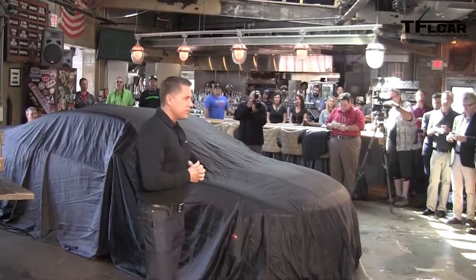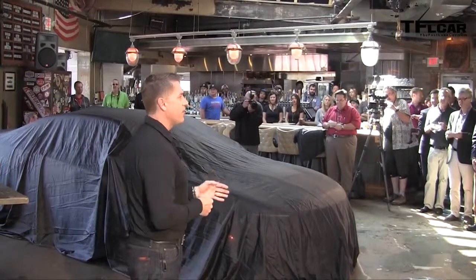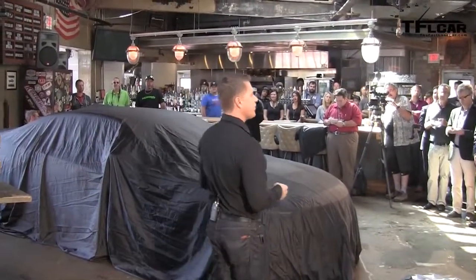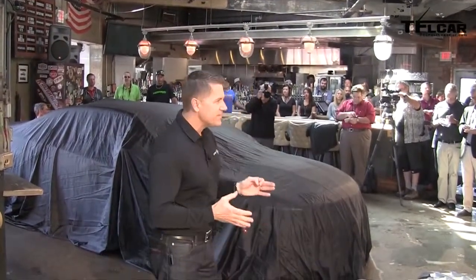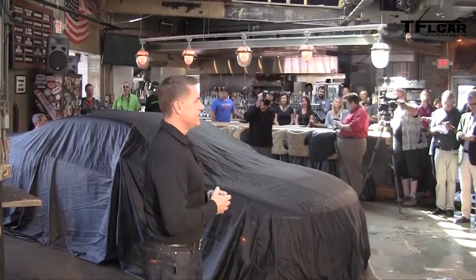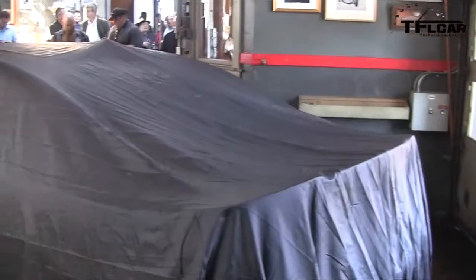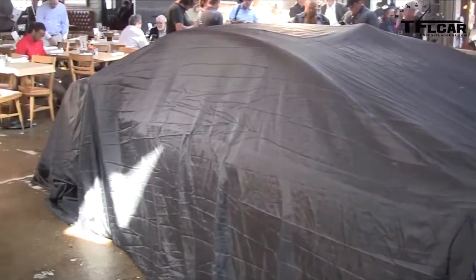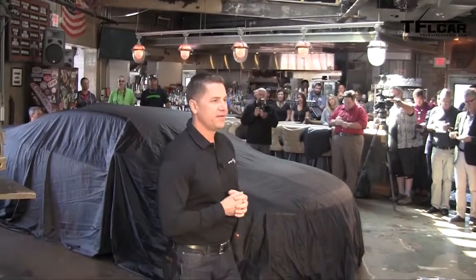There's a car that we're going to show you today that I think you can guess what it is. This is a car that most brands would never bring to market. This is a car that really absolutely does not have a business case for it. This is a car that doesn't fit in any automotive segmentation. This is a car that no customer has ever asked us to build.